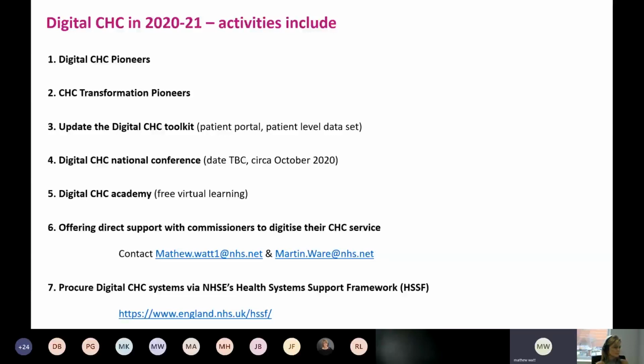Now, we've done a couple of things. We are funding some pioneers. The pioneers are organisations that apply for a bit of a grant. They're all doing something innovative, something different. The first wave, which we advertised this last year, is around digital transformation. So these are all organisations doing something unique.